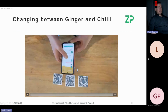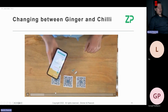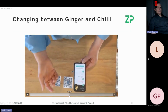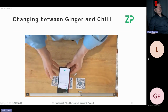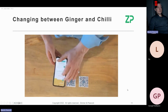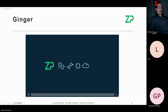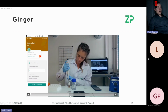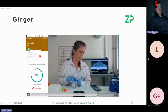I did mention it, but you'll see it happen today that we use QR codes to help us go between different assays. The assays that are available today are ginger and chilli. So the chilli is measuring Scoville heat units and the ginger is measuring the gingerol in the product. As I say, this is Solrun in our lab testing on a generation 3 product, but this is just to say that we do ginger.